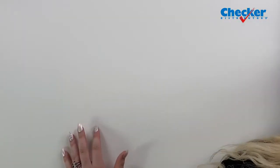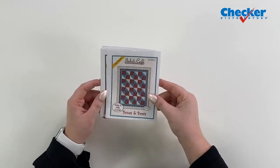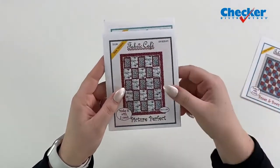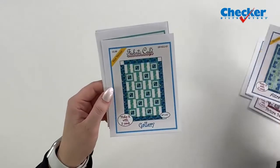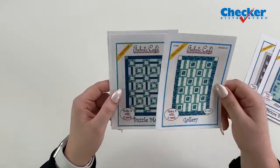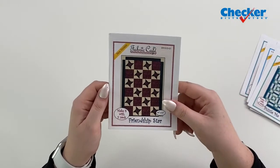Let's keep moving with new patterns. We have quite a few new ones from Fabric Cafe. These are the ever famous 3-yard quilts. Here's Boxes and Bows. Then we have Picture Perfect, Attraction, Gallery. So these are all about 44 by 62 inches, give or take a little bit. Puzzle Me, and Friendship Star.